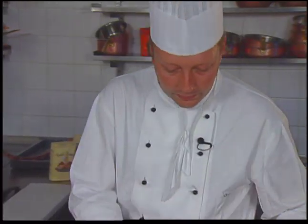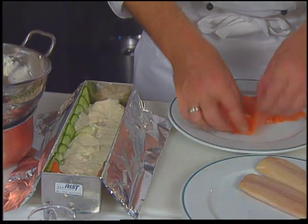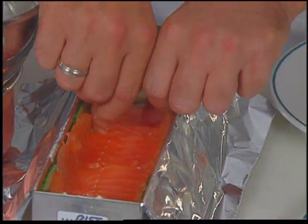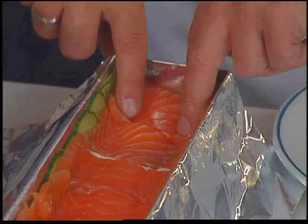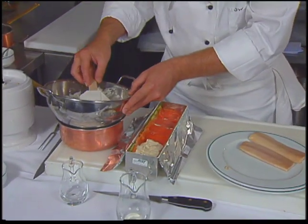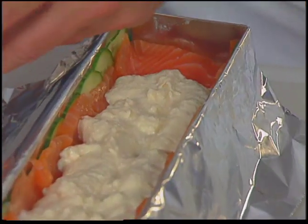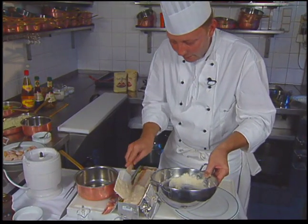Und damit wir ein bisschen Farbe hineinbekommen in unsere Terrine, können wir jetzt geräucherten Lachs noch hineinlegen. A layer of salmon is added for color and flavor. Followed by another layer of mousse and smoked trout. After a final layer of mousse, the terrine is chilled for an hour.